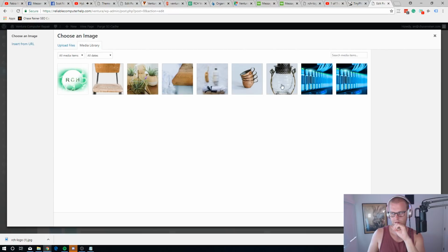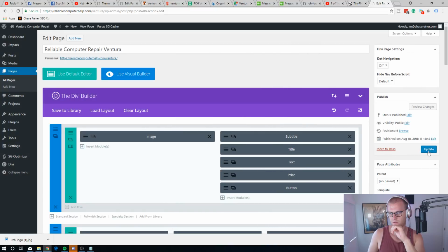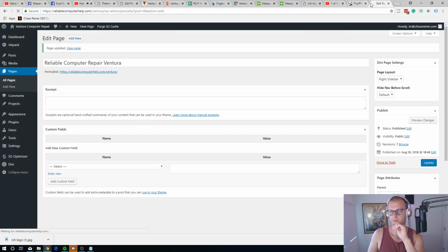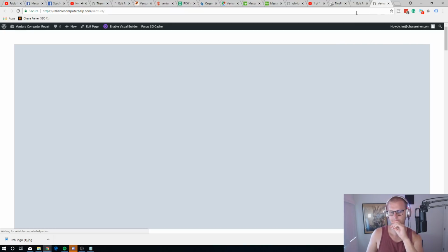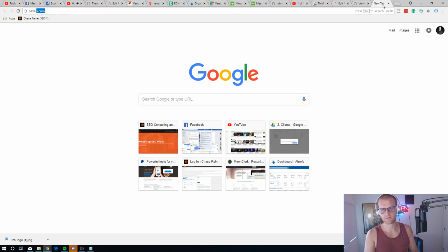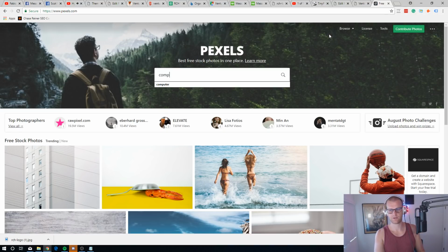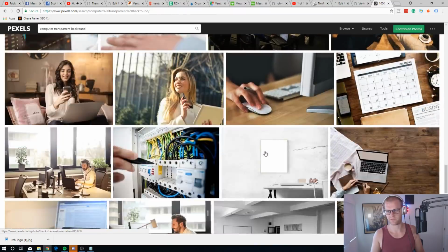I will take the computer. Boom, save and exit. Update. Okay. Doesn't look very good. We kind of want a transparent background where it's not square. Computer transparent background. Might need some stock photos for this.